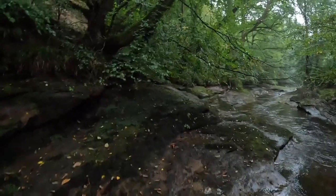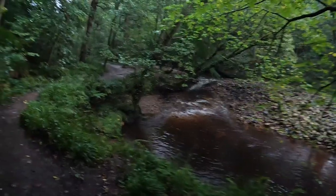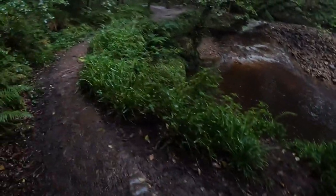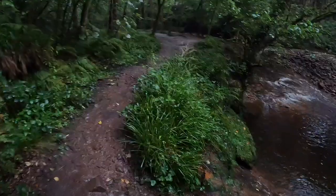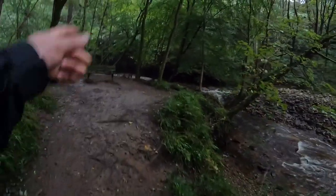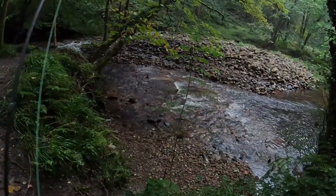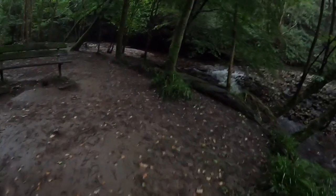Love these stretches. I know there's a pool up here, so I'll try and make my way to it. There we have it, nice deep pool. But see if I can get across, flick some flies across. Look at all the stone that's moved across there, Jesus. Nice stretch there, we'll hit this one first. Find a way to get into it. It's a bit dodgy, that one. Oh yeah, I can see it.